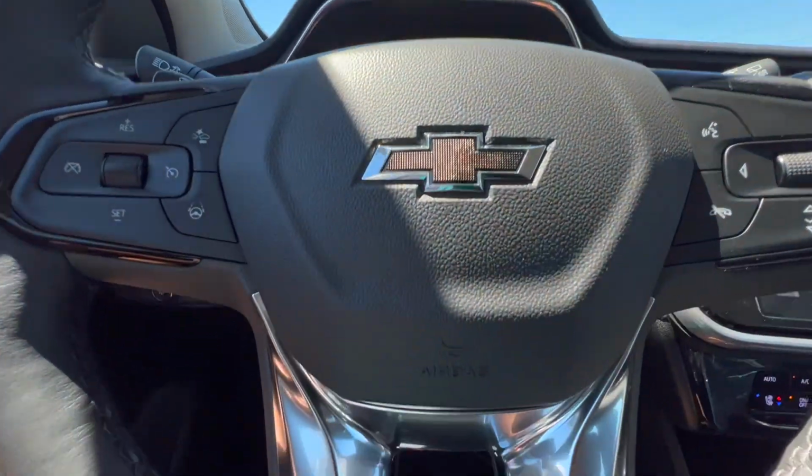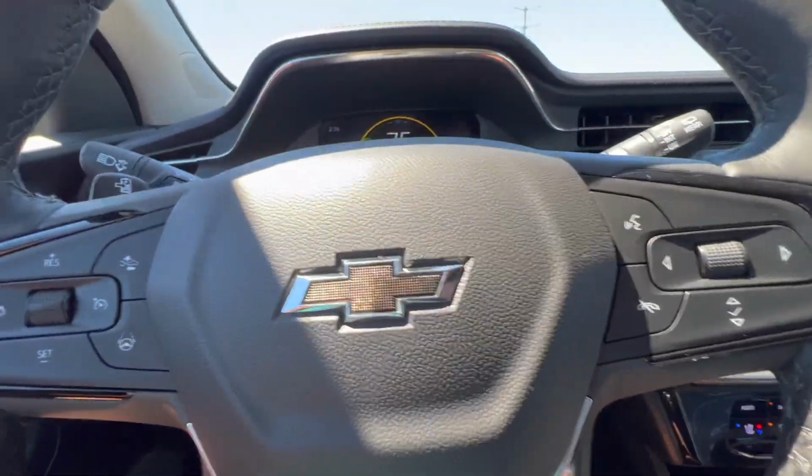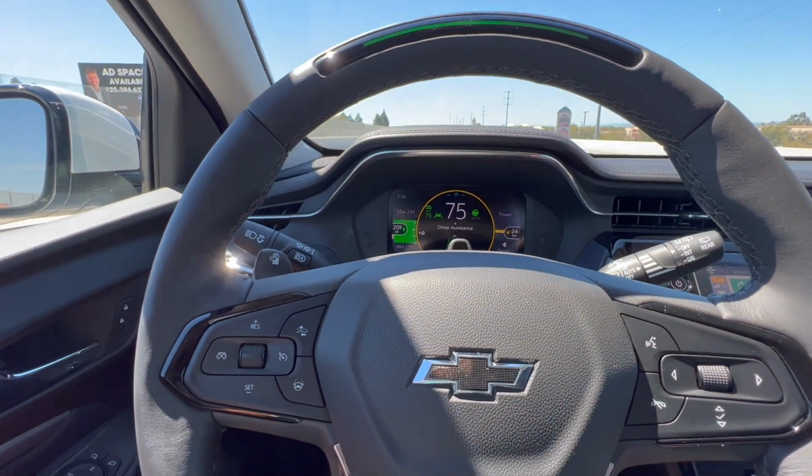So yeah, Super Cruise is a great addition, and yeah, I'm happy to have it on the Chevy Bolt EUV 2022 that I just purchased, and hope you guys enjoyed this video.